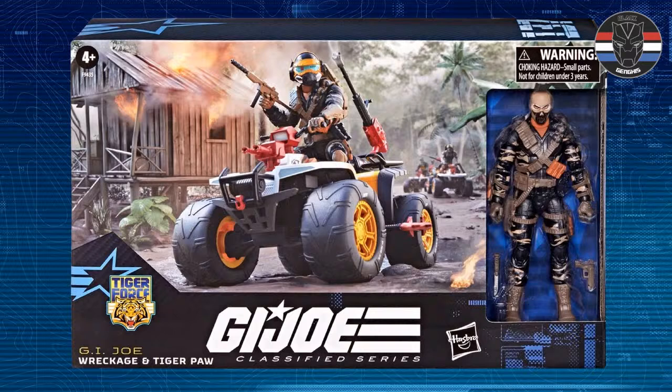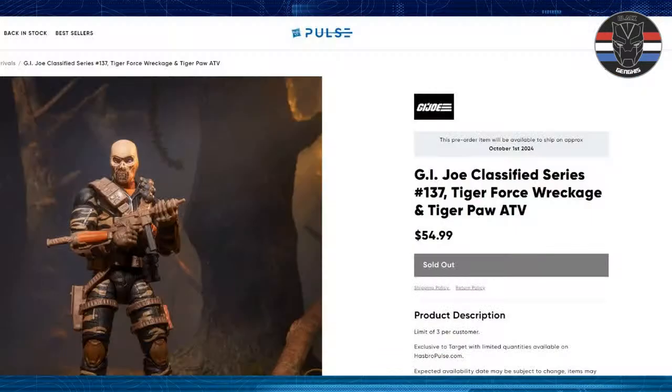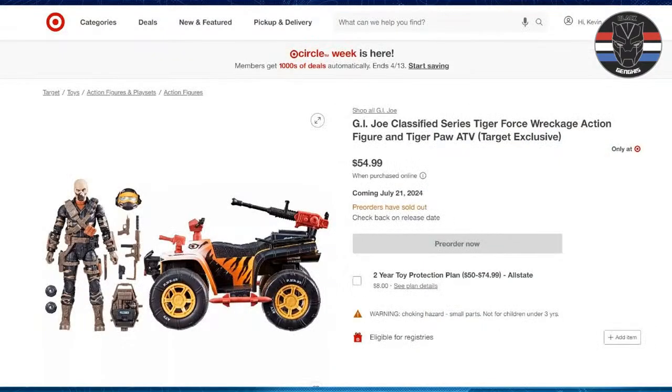But I also can see Tiger Force having a smaller production order so that these aren't clogging up shelves across the nation. So there's part of me that does not blame Target for saying that this is going to be a limited batch, limited release. I feel like if it wasn't someone on the Joe team or Hasbro, then there's no telling who let us know about this Wreckage and Tiger Paw. But yeah, sold out on Pulse, sold out on Target.